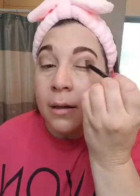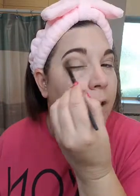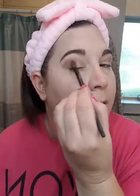And just going to fill that part in. I love these nudes. They just speak to me, especially in the fall. And I'm blending that in with that crease. It's so pretty, so pretty.